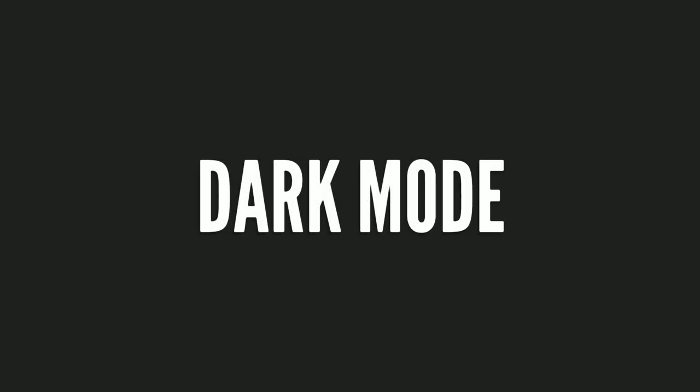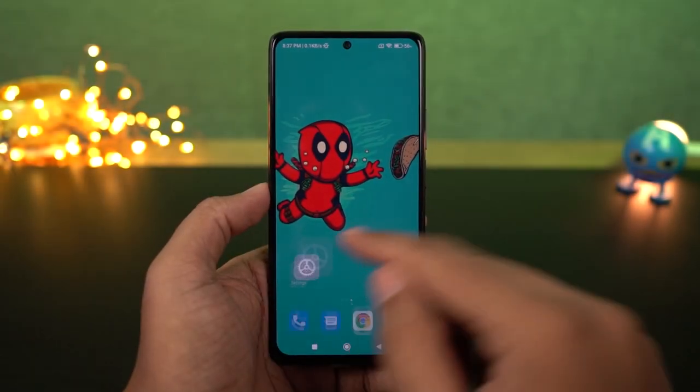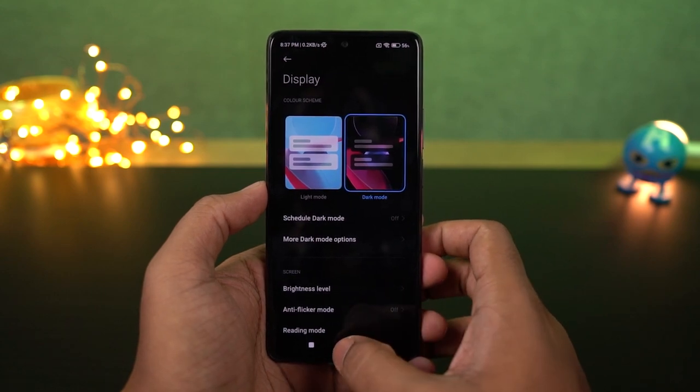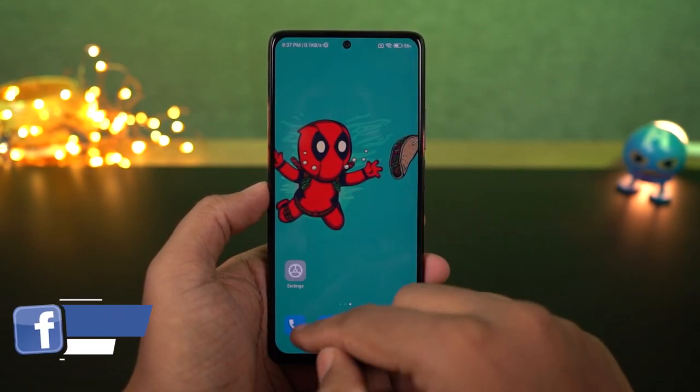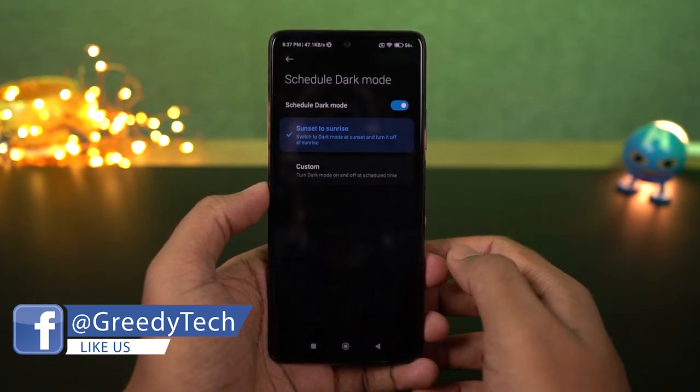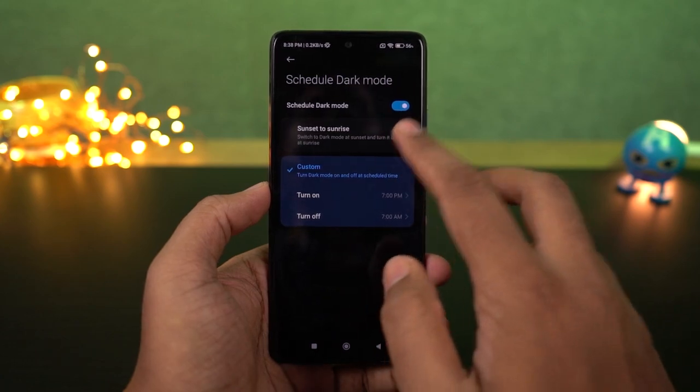Now, the next best thing about this phone would be the dark mode. Now, you can enable this feature from display settings, and once you turn it on, all the UI elements change to the dark mode theme, and now the UI looks much more cooler. Now this dark mode helps you save some battery and strains your eyes less if you're using your phone late at night.